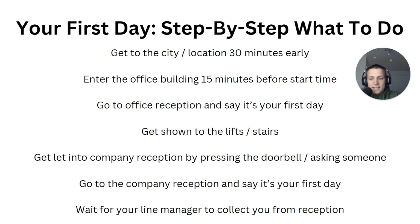Say it starts at 9:30 and there's a train which gets in at 9:20. That's the one you would usually get, and eventually when you continue your job you'll always get the 9:20 in or whatever, the one that's 10 minutes before. This time get the 8:50, so 40 minutes before. Whatever train or bus, or if you're driving, get one which is 30 minutes early. Because if a train just doesn't turn up, which happens, or if a bus just doesn't turn up, which happens, you can get the next one, which is 30 minutes later, and you're still going to get there on time.